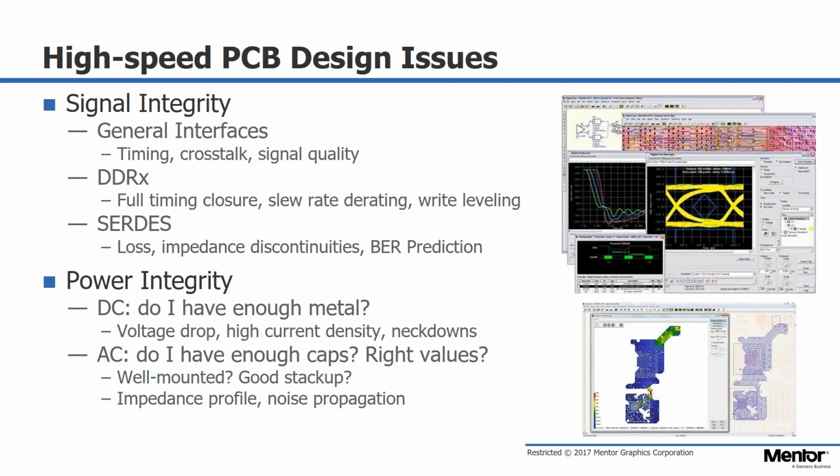Kenneth, I see that you asked what PI and SI acronyms are. So good question. I'm sorry I didn't address that. SI stands for signal integrity, and then PI stands for power integrity.